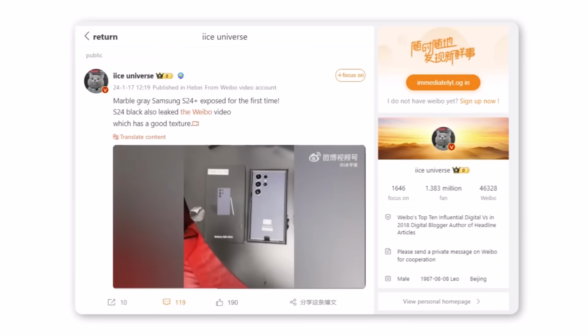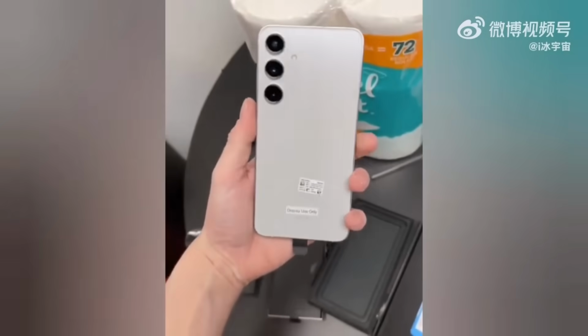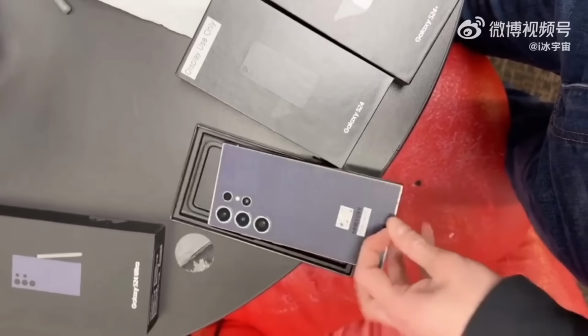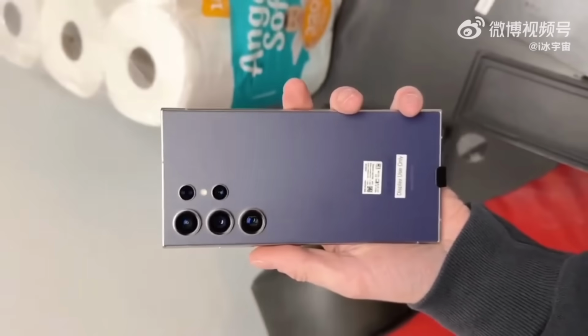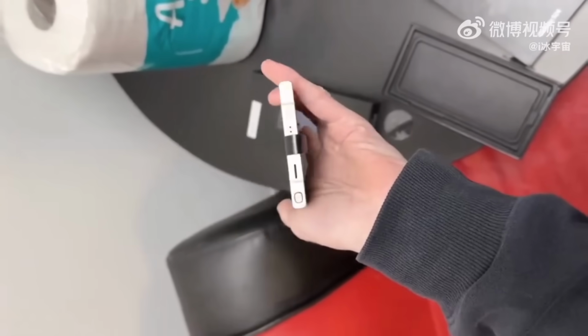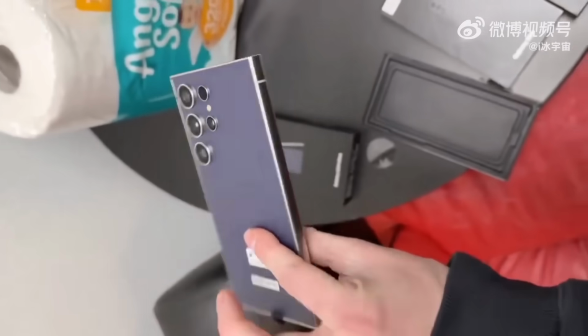Ice Universe has posted an unboxing video of Galaxy S24, S24 Plus, and S24 Ultra. As we can see in this video, the Galaxy S24 Ultra can be seen in titanium violet. And no doubt it looks beautiful. The videos show that Samsung has changed its design for the Galaxy S24 Ultra by using a flat screen instead of curved screens like before.